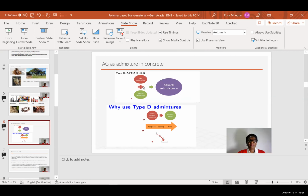So in concrete, this admixture has been used as type D admixture. That means set retarding, water reducing admixture. And the importance of these admixtures is that you are able to increase the slump even without increasing the water. They are very important, especially when you are doing concreting in hot weather climates, because it increases the setting time. And also, we can decrease the cost of concrete. As you know, concrete, especially the cement, is the most expensive component of concrete.